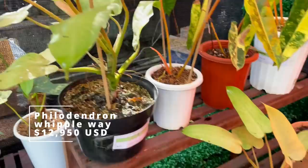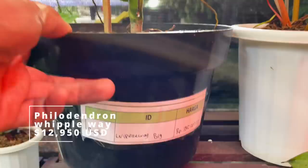And this is also quite hot right now. I've been seeing these around. This is the largest, this is the Whipple Way. Never mind. This is definitely 185 million. But this is what Kaylee Allen had mentioned in her videos.